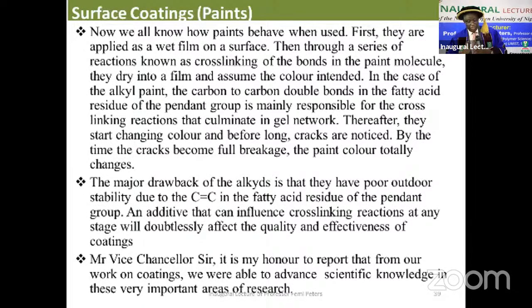Thereafter, they start changing color, and before long, cracks are noticed. And by the time cracks become full breakage, the paint color totally changes. The major drawback of the alkyds, therefore, is that they have poor outdoor stability due to the carbon-carbon double bond. So we go back to the rescue: an additive that can influence cross-linking reactions at any stage will doubtlessly affect the quality and effectiveness of coatings.